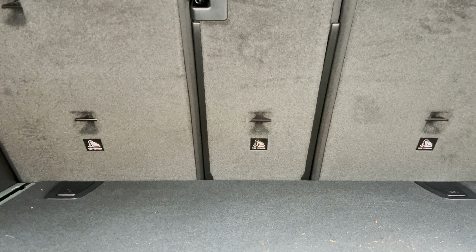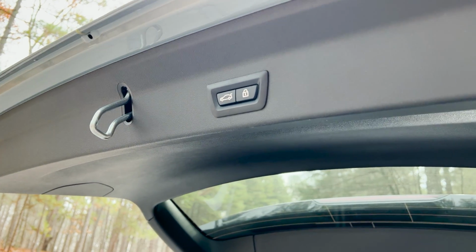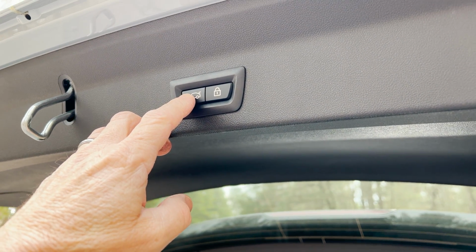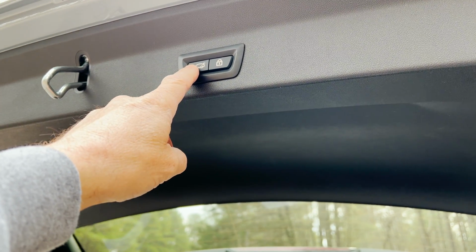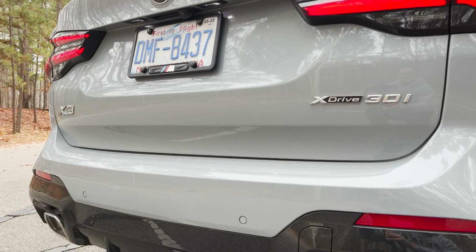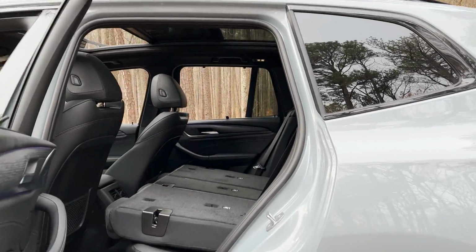And if you're transporting small children, you can see the overhead top tethers. And for our friend Power Liftgate, listen to how quiet this mechanism of operation is here. You can either shut it and lock it or just shut it, but listen. Do you want to hear a tailgate? That's cool.